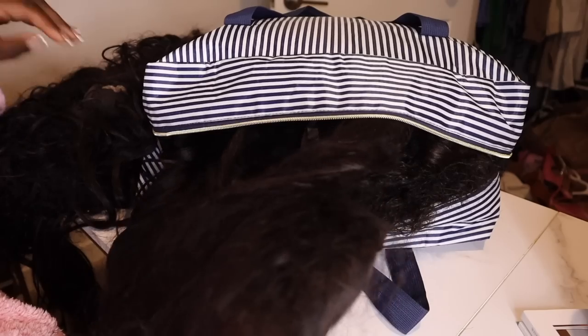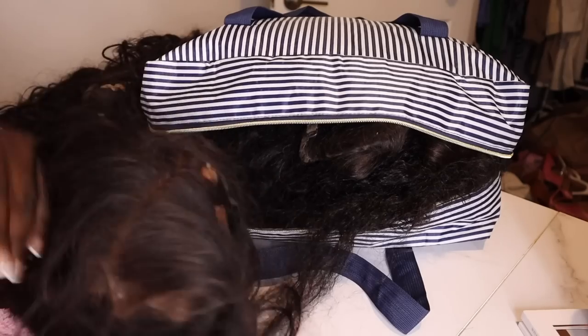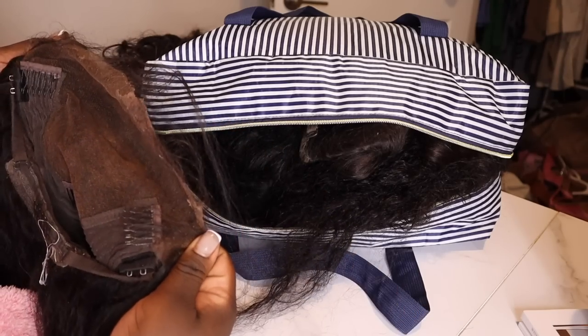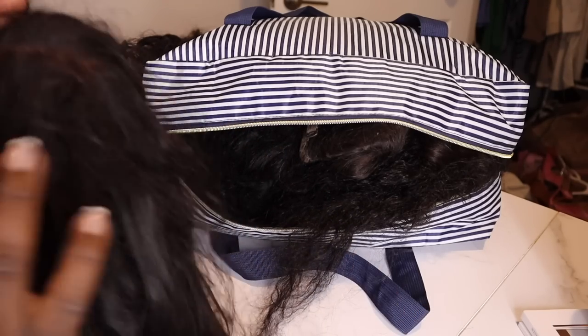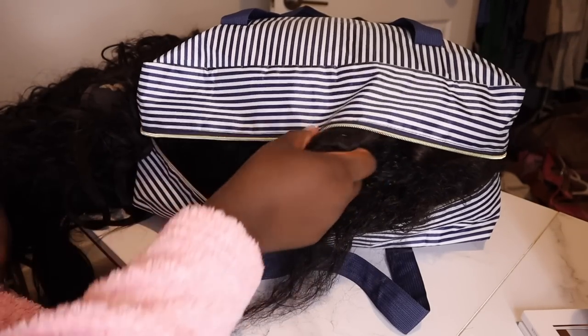Come on. If I can find it, I'm gonna dye it black tonight. Is this it? No, but this wig feels really good. What is this? This is a frontal wig. Let's take that out. Maybe I can use that for something.